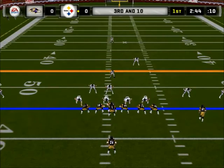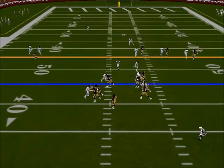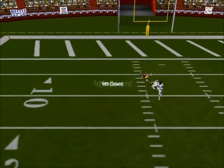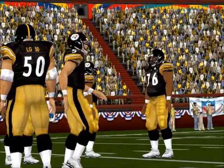Third and 10. Steelers looking to move the ball down the field quickly. Stepping up in the pocket, throws downfield. That's not going to be caught. 4th down coming up, and Pittsburgh will have to punt.